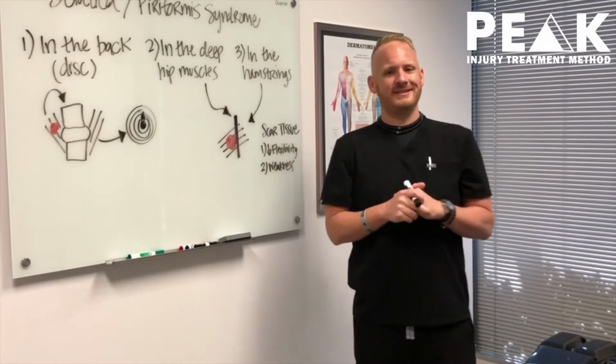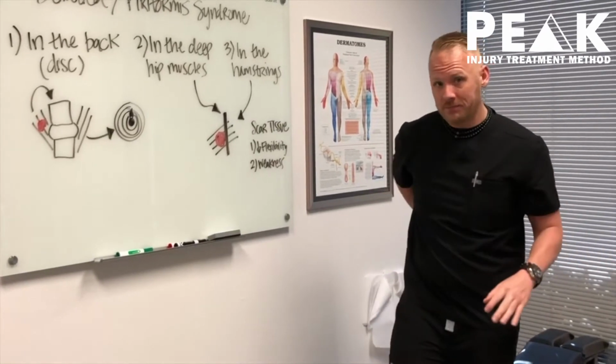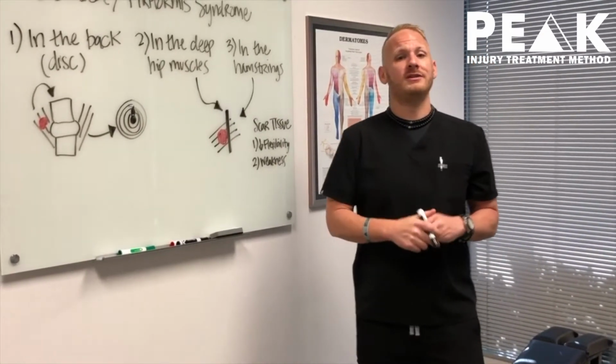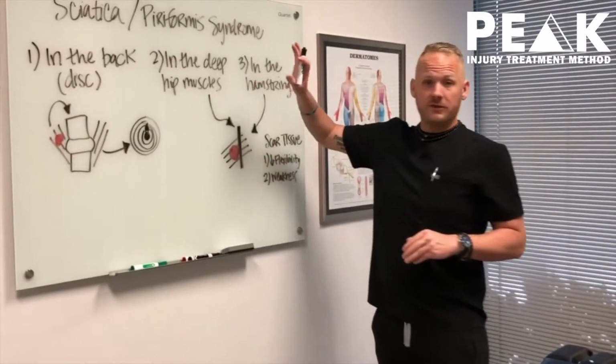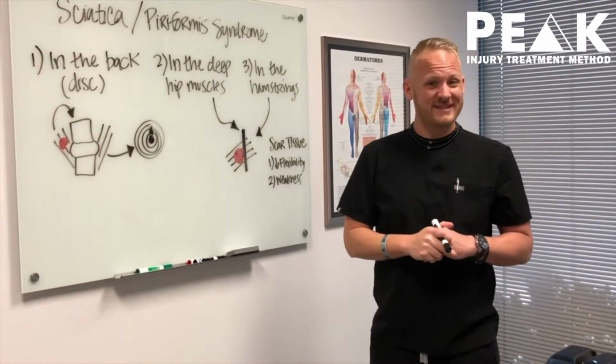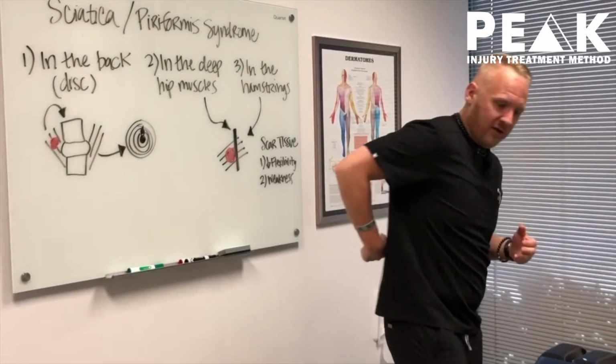But there's no rule that says an injury can't have two sources of a problem. So if that test was positive, the next thing we want to do is see if the nerve is getting stuck somewhere else down the leg. So there's two other areas where the sciatic nerve can get caught. So essentially, your sciatic nerve has to go a long way.